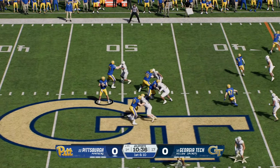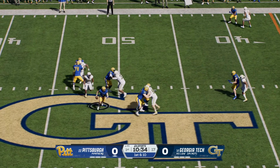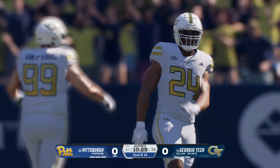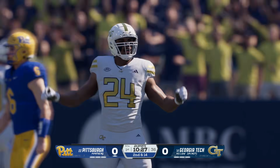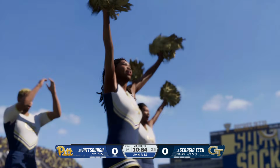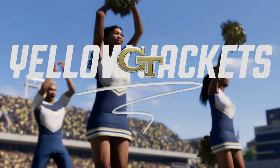On 1st and 10 here, looking to throw the ball. He's running out of time here. Oh, down he goes. It's a sack. Chris, that's on the offensive line right there. They definitely have to be feeling responsible because it's almost like you didn't protect your little brother back there.